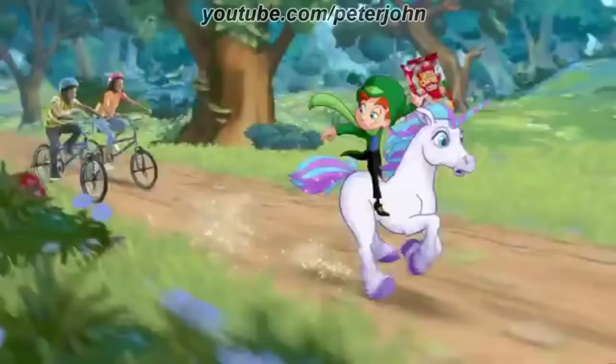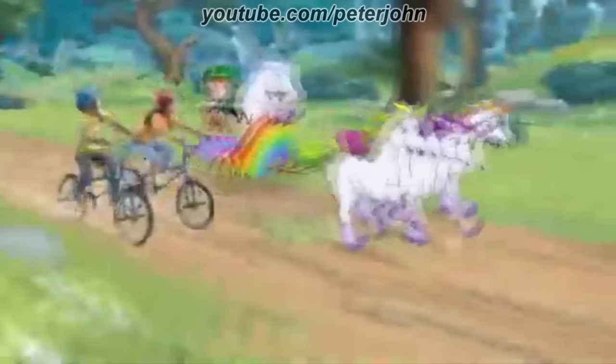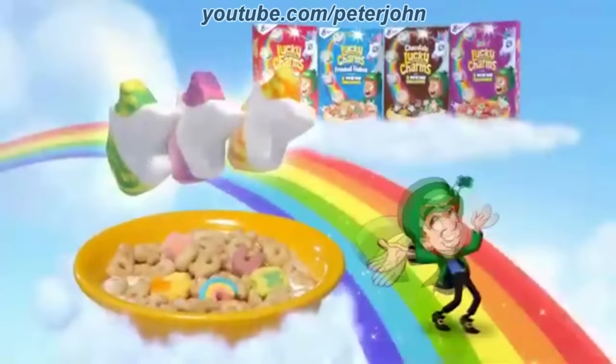Give us your Lucky Charms! Your unicorn isn't fast enough! Well, how about 4? You can't beat 4! I love me Lucky Charms! With 3 new unicorn marshmallows! They're magically delicious!